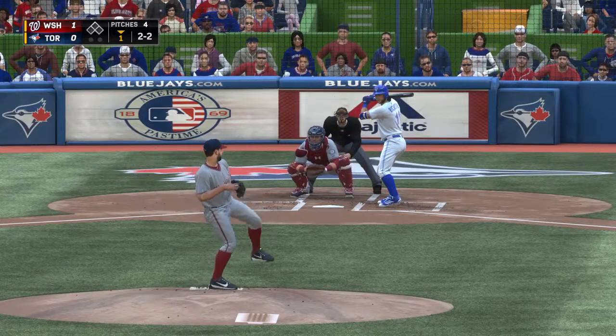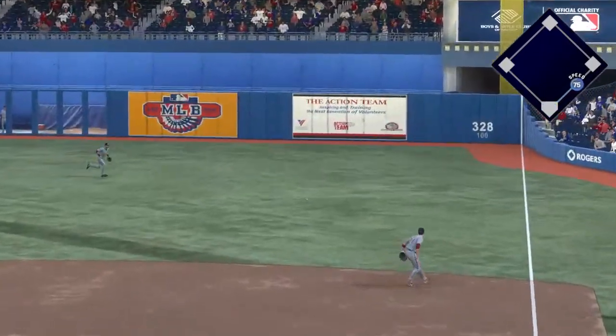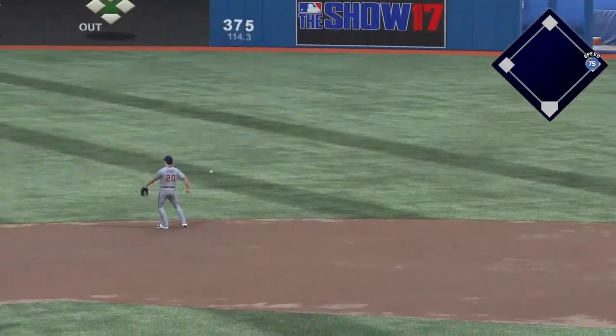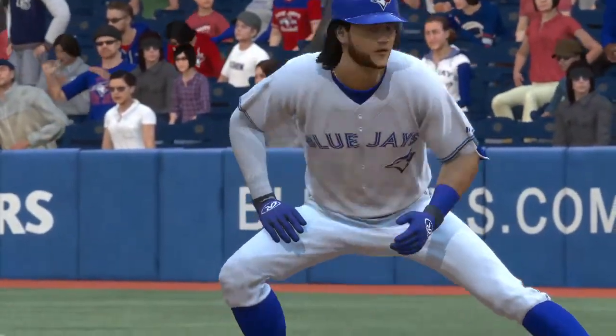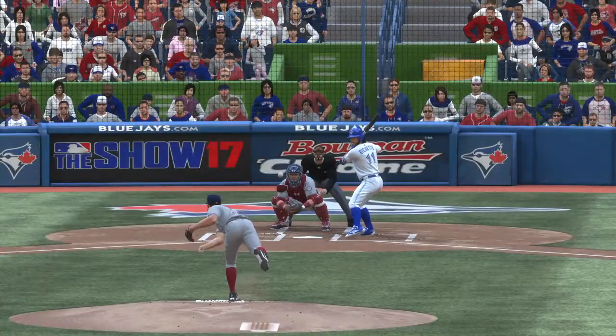Here's the pitch on 2-2. To first. And a good effort on the dive that time, but this will get by him for a base hit. That's a ball he worked on all day. He was out here early. He stayed with it and just shot it the other way. Beautiful execution of a game plan.